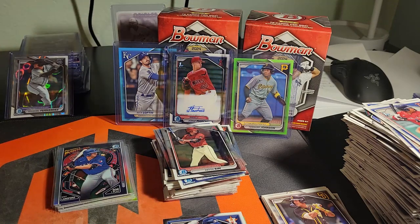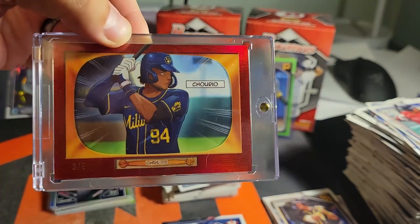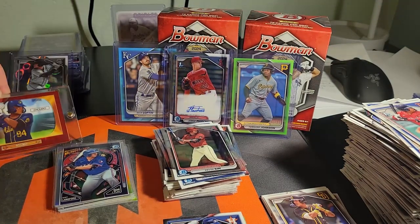You guys want to see the grail here? Heck yeah. That one's getting a new home this weekend.